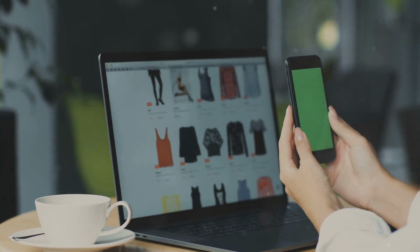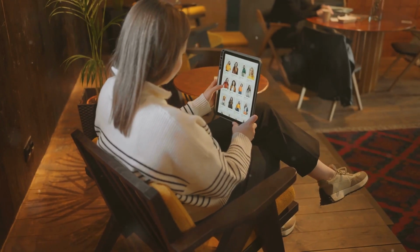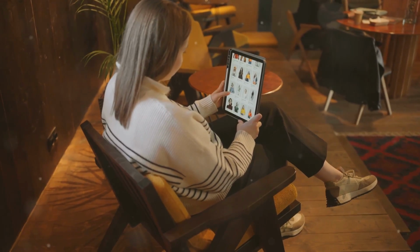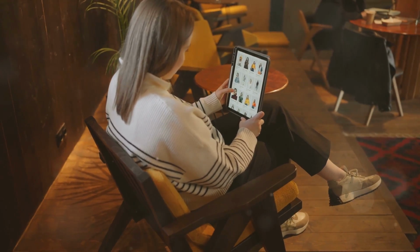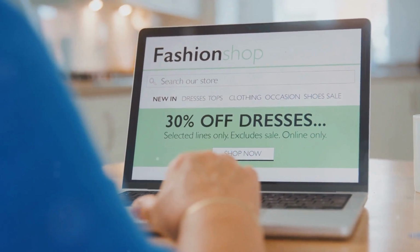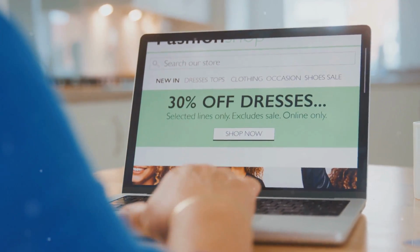AliExpress, you've heard of it, right? If not, let me introduce you to one of the largest online marketplaces in the world. It's this massive online marketplace where you can find almost anything, seriously anything. From electronics to fashion, home decor to beauty products, the variety is endless. From quirky gadgets to stylish clothes and even unique handmade items, AliExpress has it all.